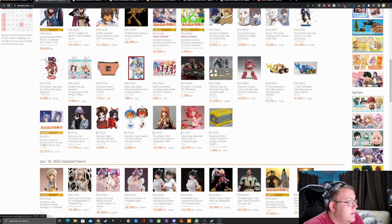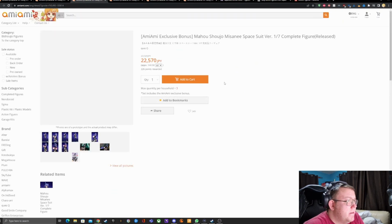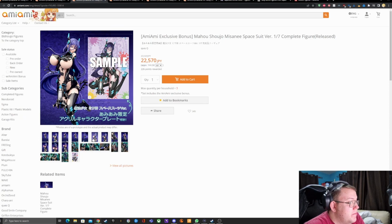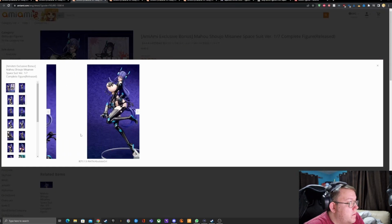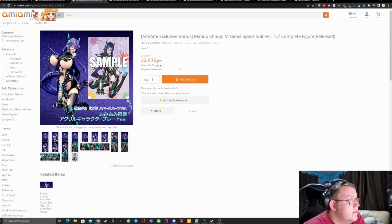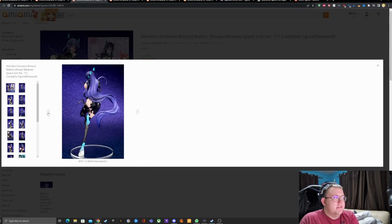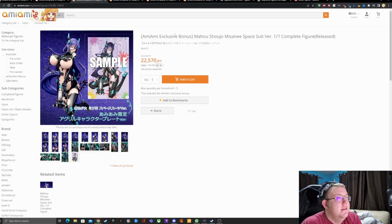So that's pretty good. And then probably last one would be Mahou Shoujo Misane spacesuit version. I did have this on pre-order, but I did cancel it. Although I might actually order it. How much is it? £144. 20,000 yen is a pretty good price actually for the 7th. It is cast off. I did cancel it because I've got some other Misane figures pre-ordered, or Mahou Shoujo figures should I say, which would work together when they're the same style.